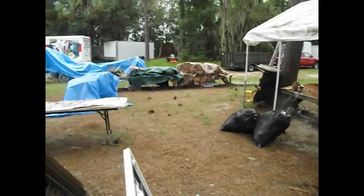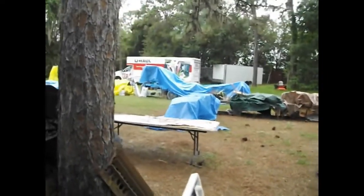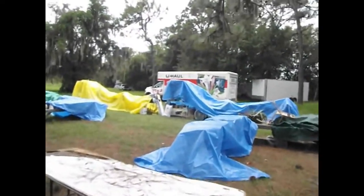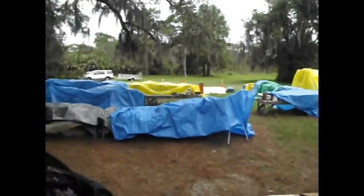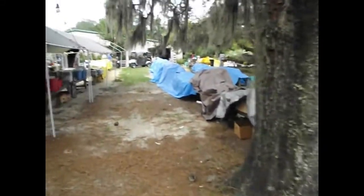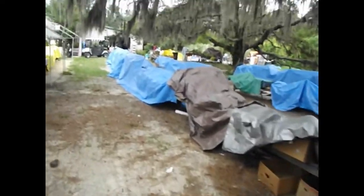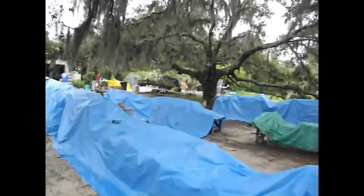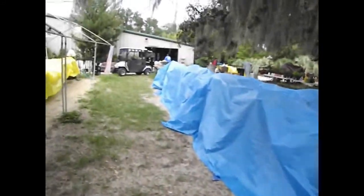two rows out in the parking lot. And as well as the U-Haul truck is packed full. We're going to be selling everything off that truck tomorrow as well. And you can see the tables out here are covered up to keep them nice and dry for you. And we do have a collection of plants. The plant man has been here. We'll get up closer and take a look.